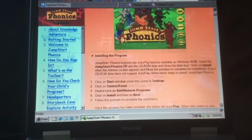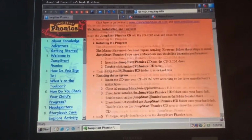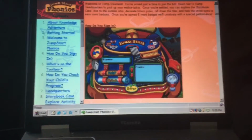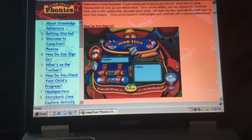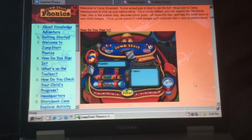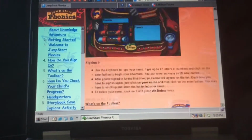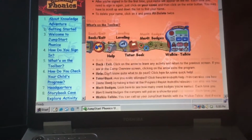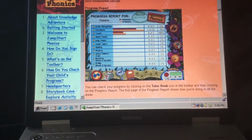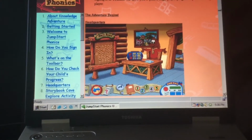If you get something much easier, much smarter. So welcome to Jumpstart Phonics. There's a backpack on Frankie's back right here. Now this is obviously the adventure. So there's a toolbar, a progress report, and the adventure begins.